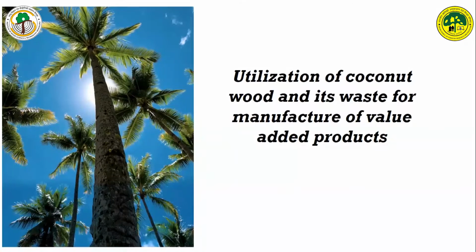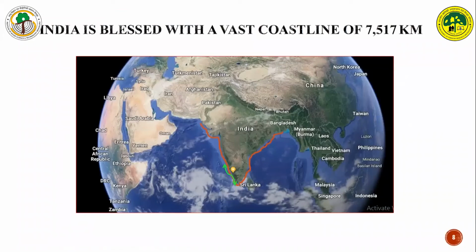So today, I will be focusing on an area that I've been working on for the last 3 years, under a World Bank aided project funded by the National Higher Education Project, where we'll be talking about the utilization of coconut wood. And why coconut? Because as you can see, so many countries grow coconut. The leading countries I'll be coming to in the next couple of slides.